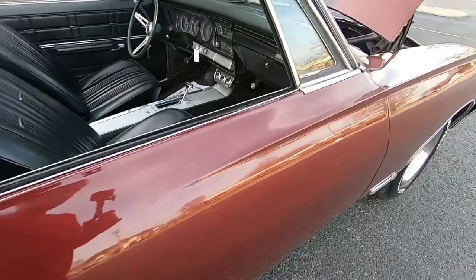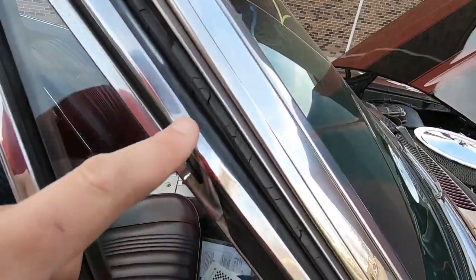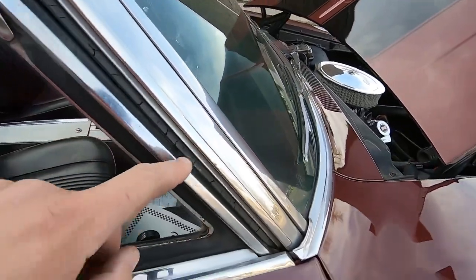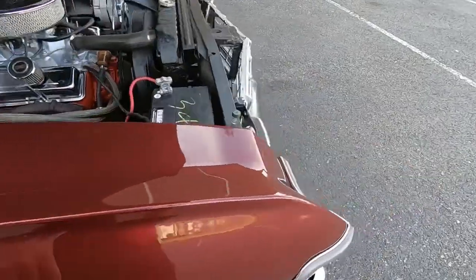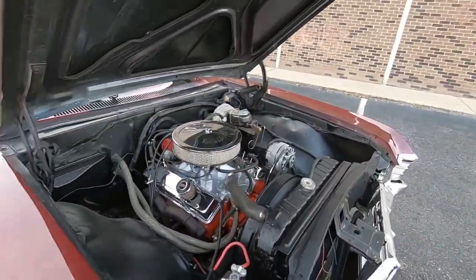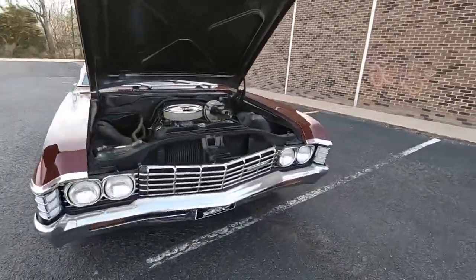The pitting on the door handle. You got some cracking on the weather strip in there. It's gonna need to be replaced. We've made it all the way around this ride. Let's go ahead and check this interior out. Get her started up and look at the undercarriage.